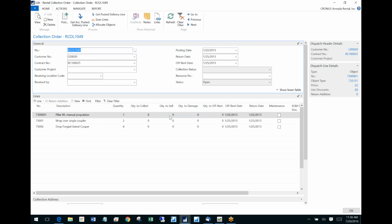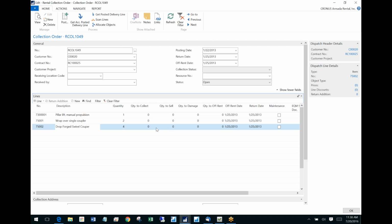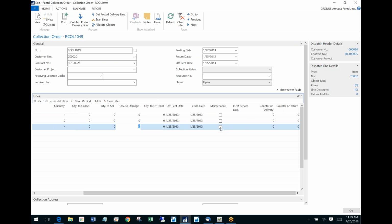We can also indicate that due to loss or damage, we're going to sell some of these things. So if all 4 of them didn't come back, we could collect 3 and sell 1, and then a sales line will be created on the contract so that it can be invoiced. We can also do a quantity to damage, which says that I'm going to bring it back into inventory, but it needs to be repaired before it can be issued to another customer. So I can, from here, create a damage order, which we'll look at in the workshop orders a little bit later. And I can indicate that it's in for maintenance so that my availability calendar will show that this is not available until the maintenance has been completed.